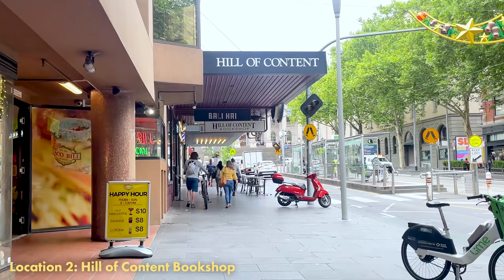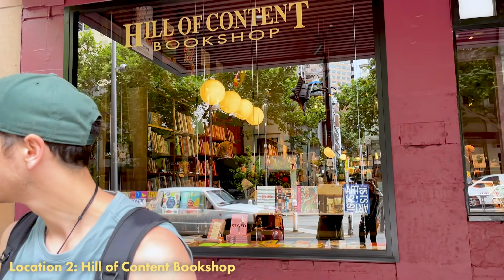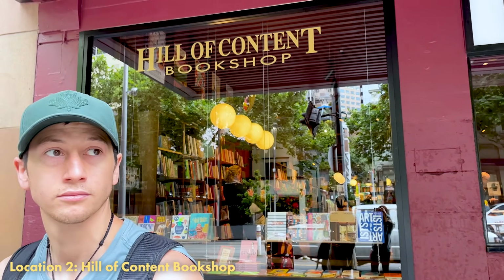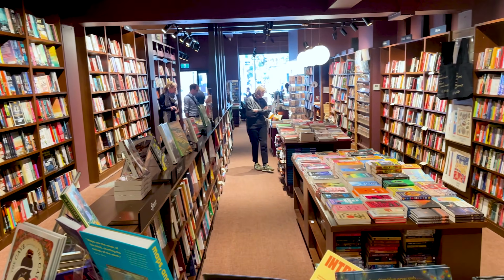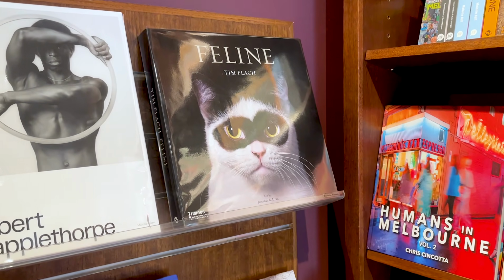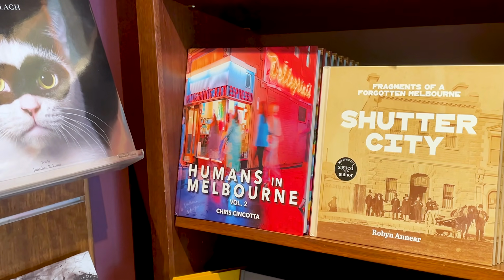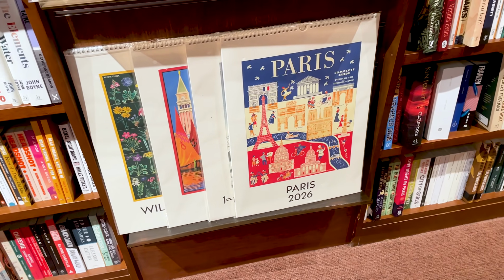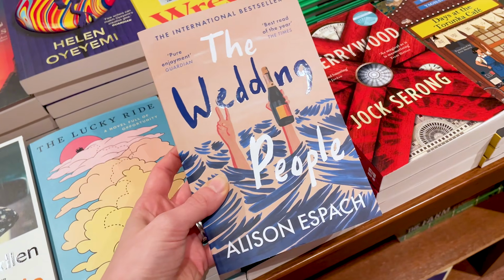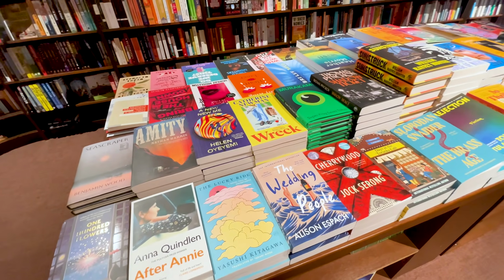Stop number 2 on our shopping itinerary was the Hill of Content bookshop. It's actually Melbourne's oldest bookstore, originally opening back in 1922. It has changed locations since then, but the business itself has been around for over 100 years, which I just think is so incredibly cool. Unfortunately, this store was also a little bit of a bust when it came to actual coloring books, but there were so many gorgeous covers to admire and get inspiration from.